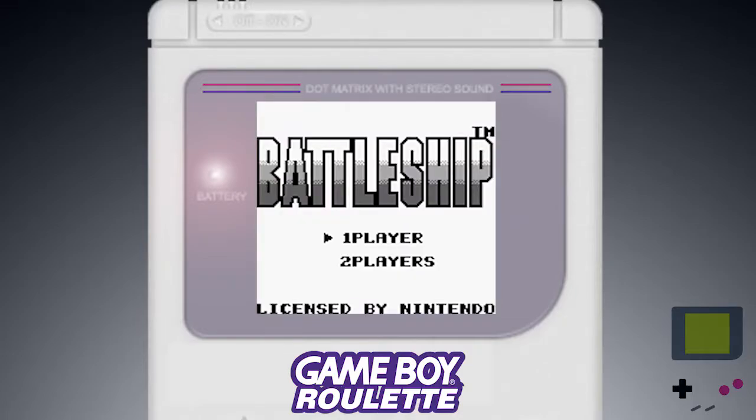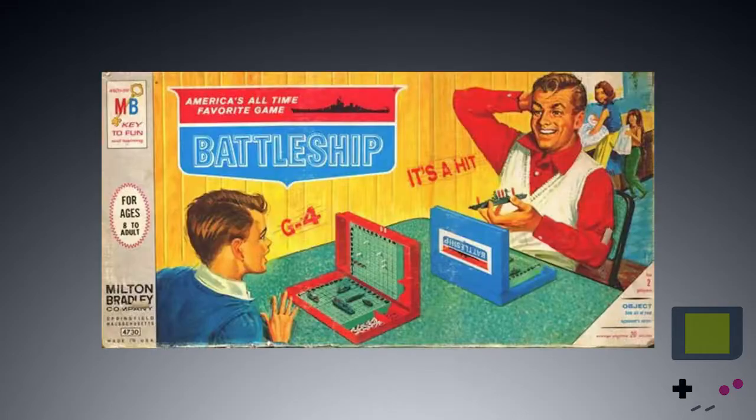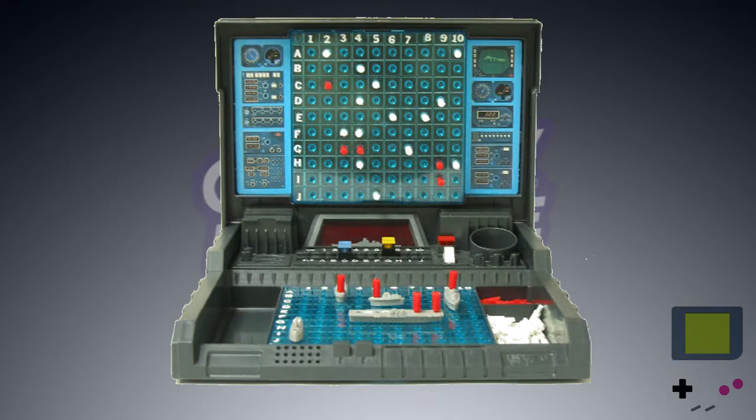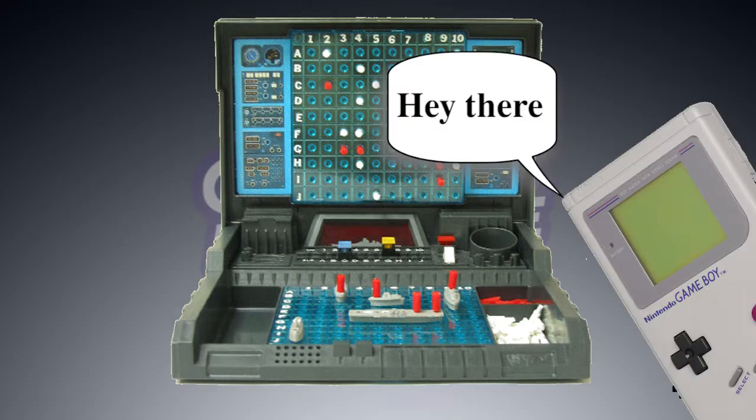Battleship. Yes, you heard that right. Battleship. You know, the board game, the one where you set up your ships and have to guess where the opponent's ships are, origin of the phrase, "you sunk my battleship," all that. Yup, they made a video game of it.